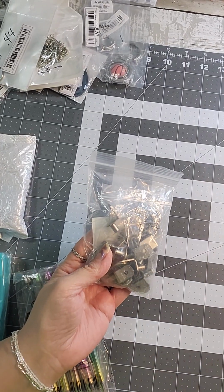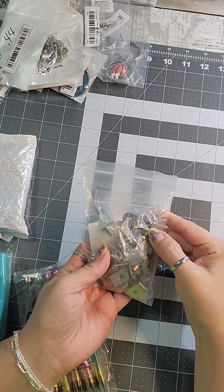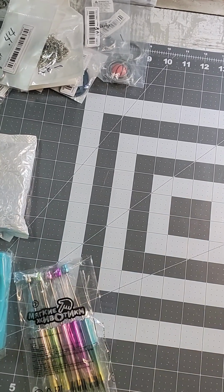So I'm hoping that I can make more cubbies so that they're not so big. Make it more customized. But I'm still going to have to buy wood. But that's okay.